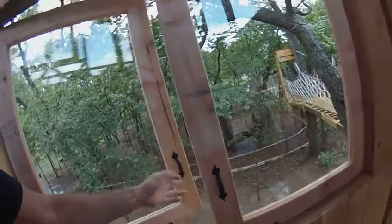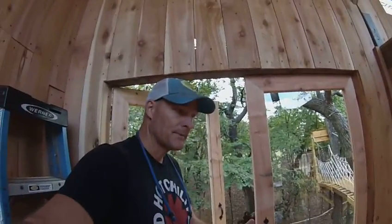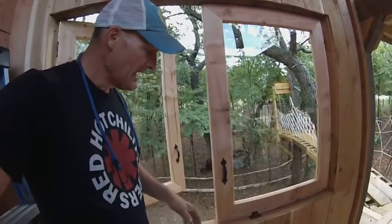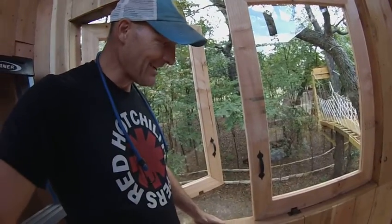Now, if I had some of my science tools, I'd use something called a Newton meter, which measures force. It's kind of like a spring box, right? And you pull with it, and it tells you how many newtons of force. It's a real thing, a Newton. And it tells you how much force that you're applying to something. And I don't have that.